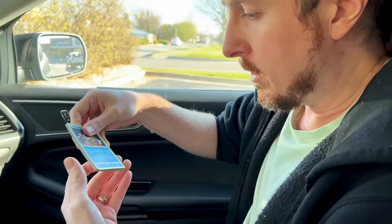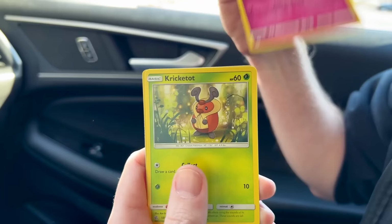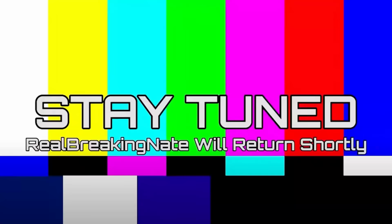All right, so let's see what we got here. What pack are we doing? This is Cosmic Eclipse. Okay, just checking. Snorunt, Drillbur, Swirlix, Cricketot. Reverse Holo Onix. Oh, do we have a tag team? Nope. Oh, you have a Swanna! Swanna's back! Can we return these? I mean, they're here. Might as well.